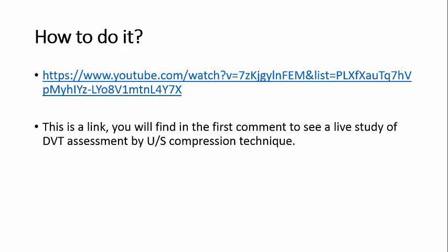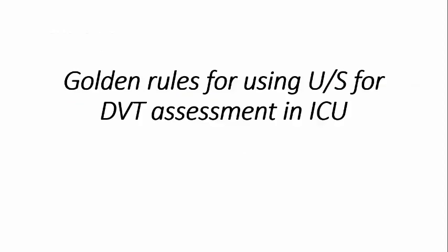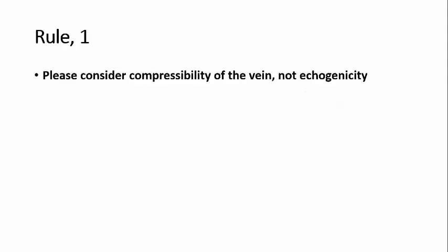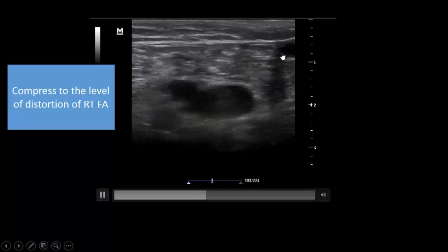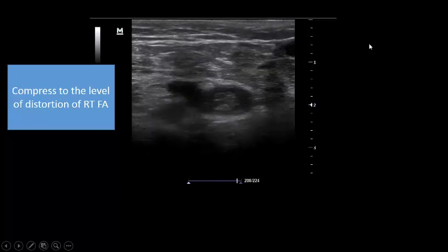But now I need you to concentrate on the golden rules of using ultrasound for DVT assessment in the ICU. These are the golden rules for anyone dealing with a critically ill patient in this regard. First one, please consider the compressibility of the vein, not the color or echogenicity of the lesion. So, as you see, it is called the compression test.